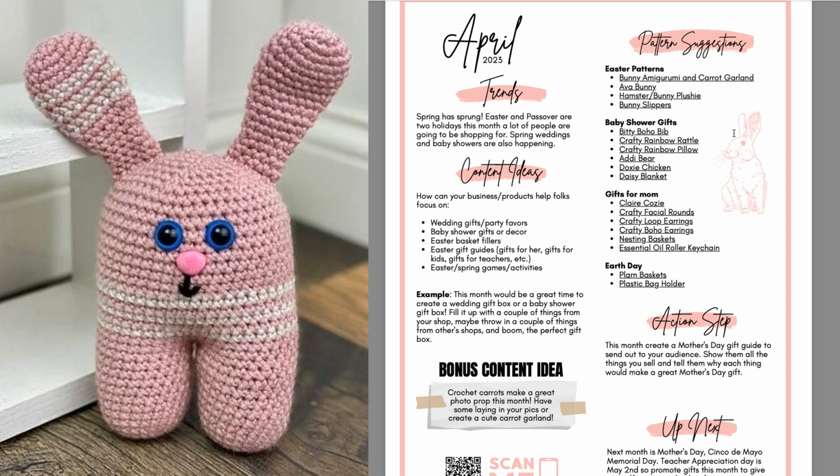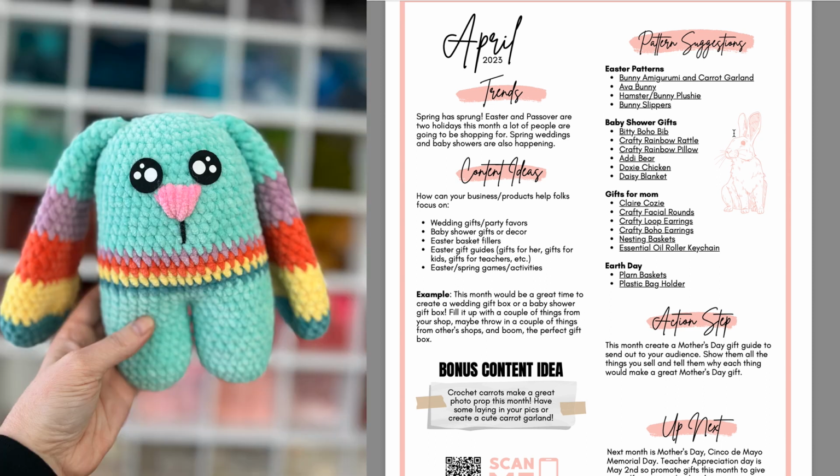So then we have the OG Ava bunny. This is a very good beginner friendly amigurumi pattern. You can also make droopy ears if you wanted to by modifying the pattern just a smidge to make them a little bit longer and just attaching them differently. I do plan on writing that up at some point, but right now it has not happened yet.